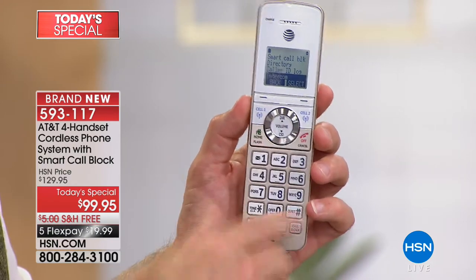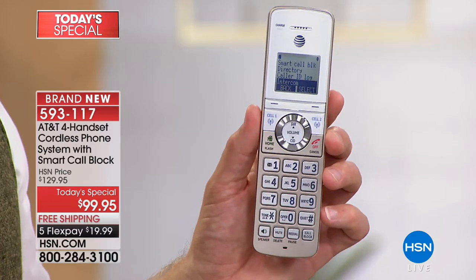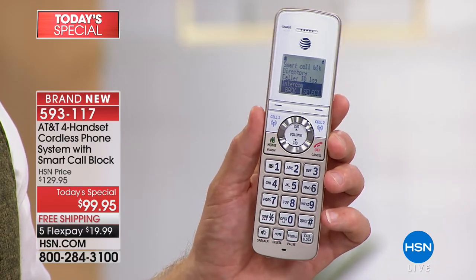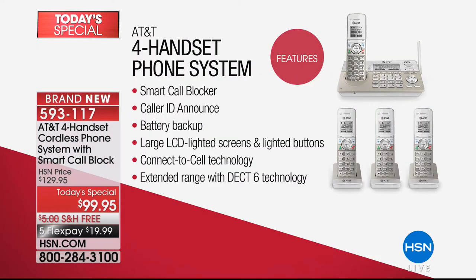So you're communicating internally, it blocks the calls coming in from outside, but it's also that clarity in terms of better audio, better connection, and more reliability. Yes. And remember, don't wait another 2 years for today's special like this. Exactly. There's so many reasons why you want to get this phone home, or maybe gift this phone to somebody.